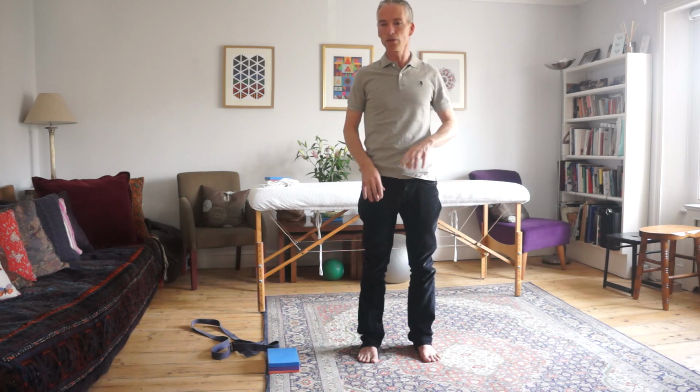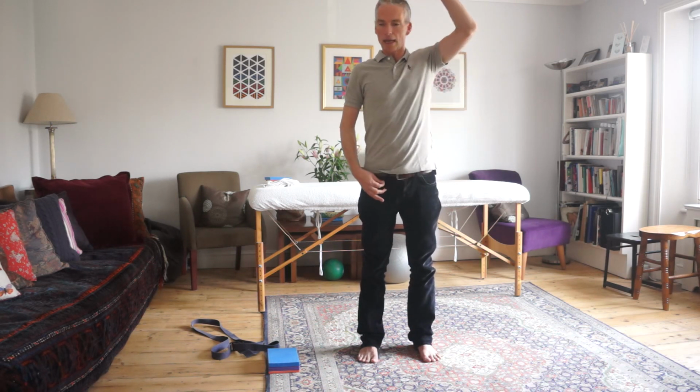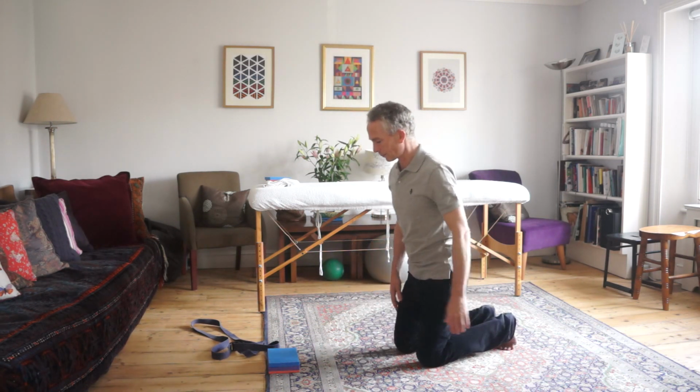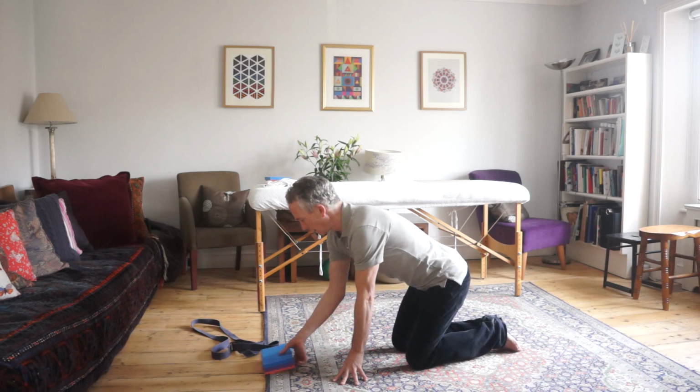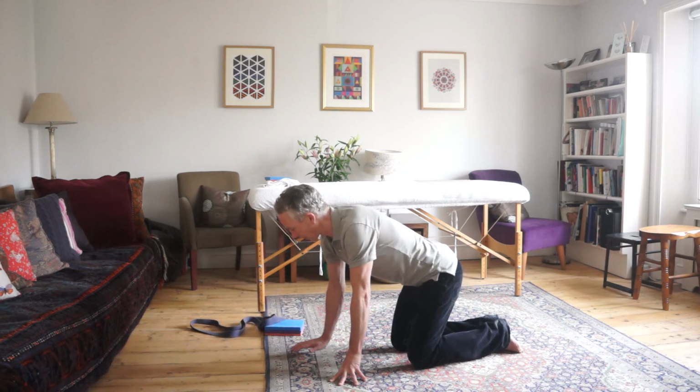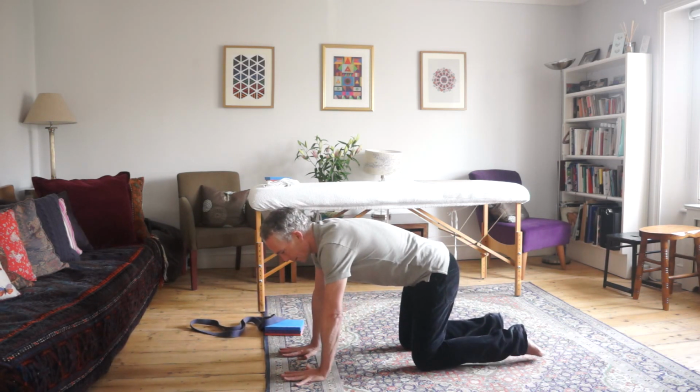So we're going to go onto the floor. Even when I go down, I'm going to think of that length through the spine, neck and head. So I'm going to come down onto the floor. I'm going to do some cat stretches. Have some blocks ready for when we go on to our back fully. And maybe a belt.